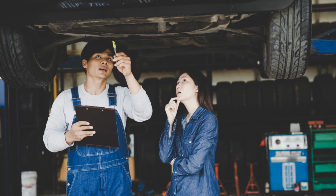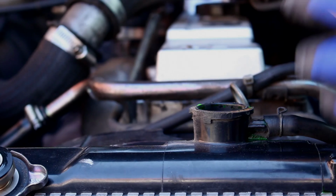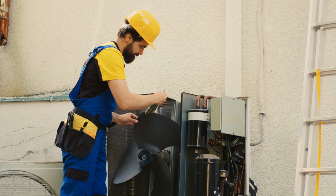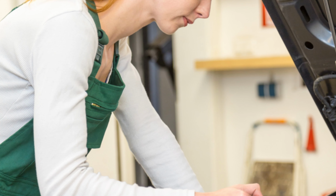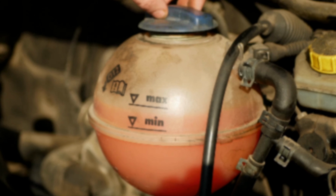How can you prevent heater control valve failure? Prevention is all about proper maintenance. Regularly check and flush your coolant system according to your car's maintenance schedule. This helps prevent corrosion and buildup that could clog or damage the valve. Keep an eye on your coolant levels and inspect the hoses for leaks or wear. A little upkeep goes a long way in avoiding costly repairs.